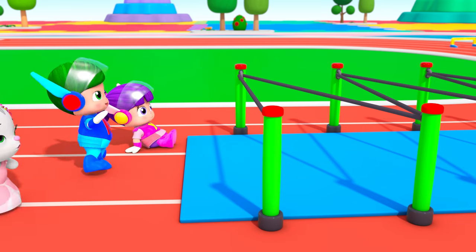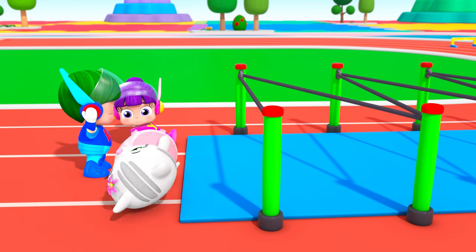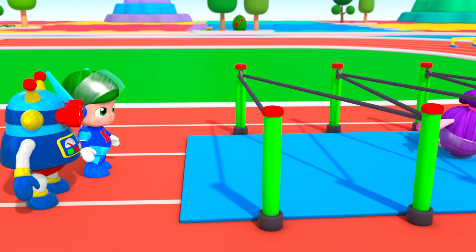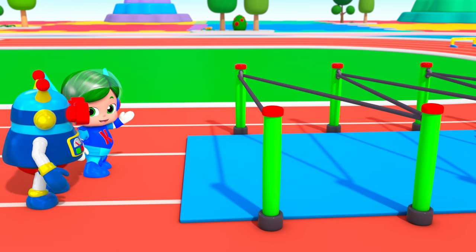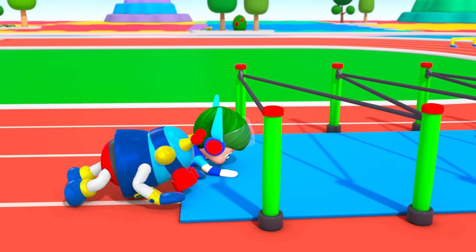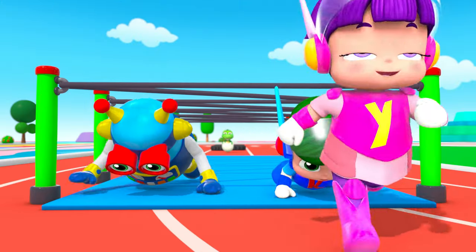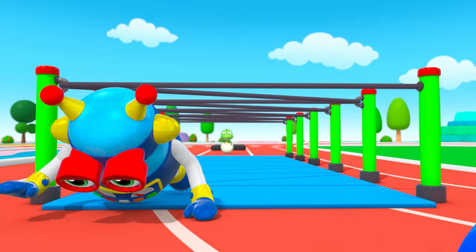Everybody's having fun, racing underneath the sun. See them as they race along. Who will win? Now it's time to roll along. Who will win?